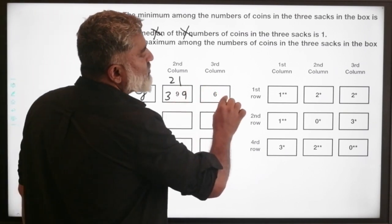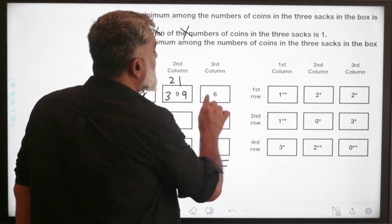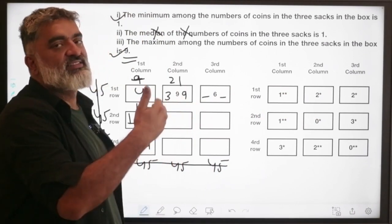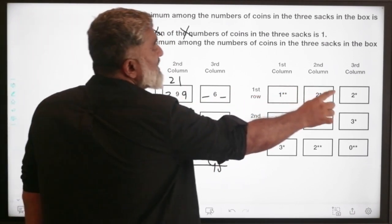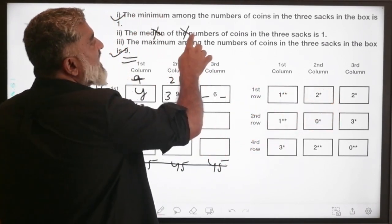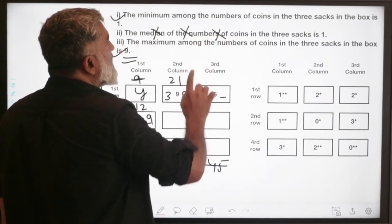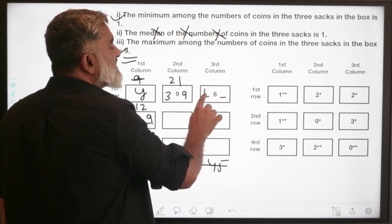Again, stay with this story. Two bags which are more than 5, that means 6, and the other bag will be more than 5, that means 6, 7, 8, 9, etc. One of the rules is being met. It can't be the median because the median is 6, so this rule is definitely not working. Maybe the minimum is 1, so this is the story.